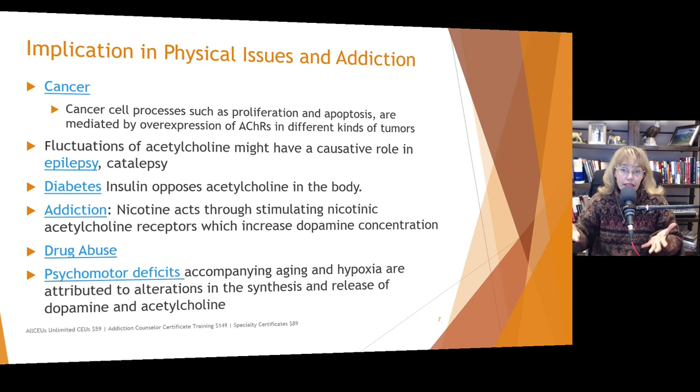Addiction. Nicotine, particularly, acts through stimulating the nicotinic acetylcholine receptors, which increase dopamine concentration. Other drugs of abuse also act with acetylcholine to increase dopamine concentrations. And we know that dopamine somehow is involved in the addictive reinforcement process.